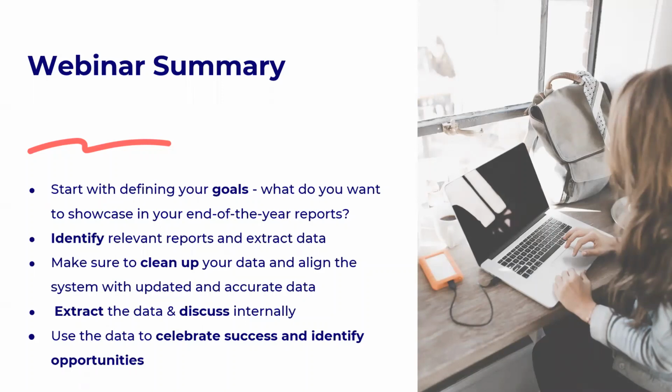So for all of you, this is the time to start defining your goals, decide what you want to showcase in your reports. Once you do that, you can identify the relevant reports and extract the data. And don't forget to make sure that you're cleaning up the data, that you're implementing our best practices, and of course, having an internal discussion. And don't forget to also use the data to celebrate your success and identify opportunities.